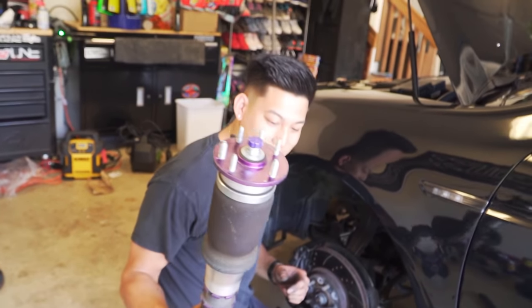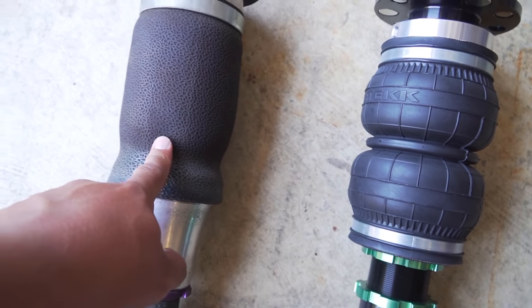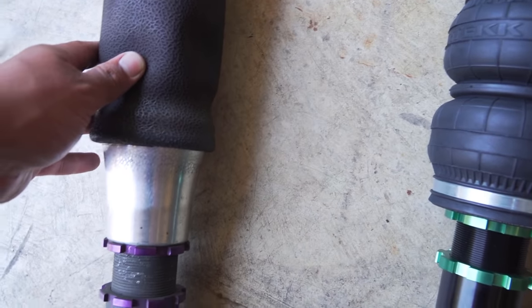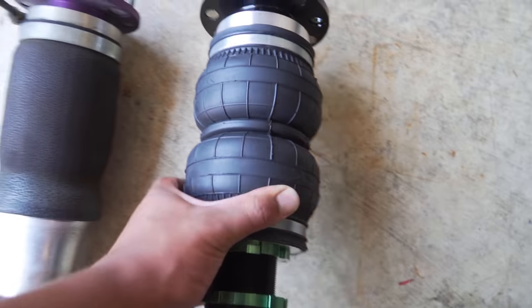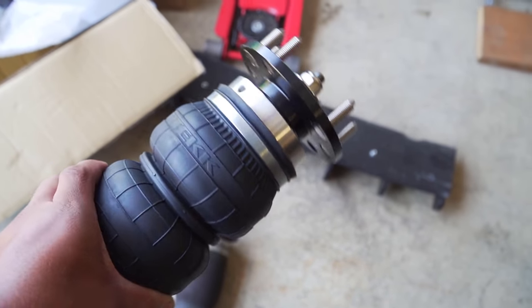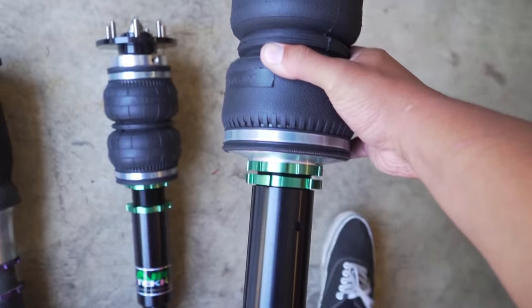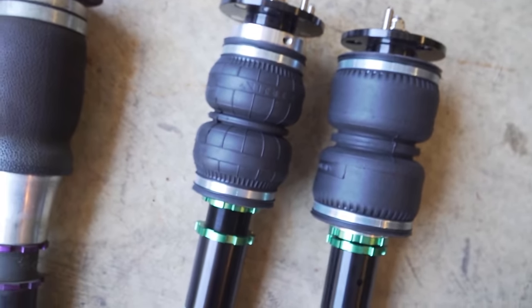Strut number one's out, guys. Fronts were only on sleeves. If you were to buy these off me, I'd just replace the sleeve if I were you. It's been 2 years. No problems yet, but we don't want any problems. Front, we got the slim, what are they called, bellows or bellows? Elbows. Elbows? Yeah. So instead of having this big one in the front, you got the two slim ones.